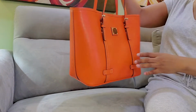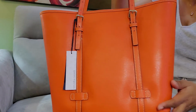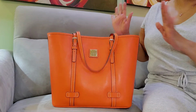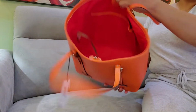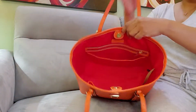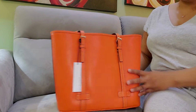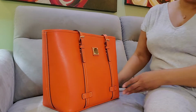Guys, if you look at this, it has the adjustable straps in the front. So pretty. In the back, I love this detail. I'm through with purchasing smaller bags for right now. Look at the inside of this. This orange and red looks really nice together, and it's even lined in the orange leather. That's a nice touch. I wouldn't have expected that. Really nice. See how the handles just folded right on the inside? I didn't even do anything. This is so nice.